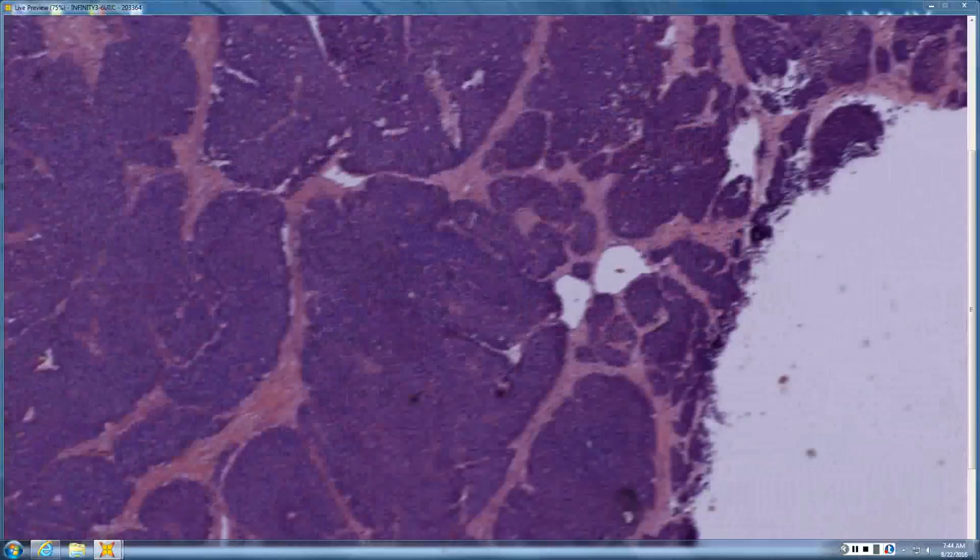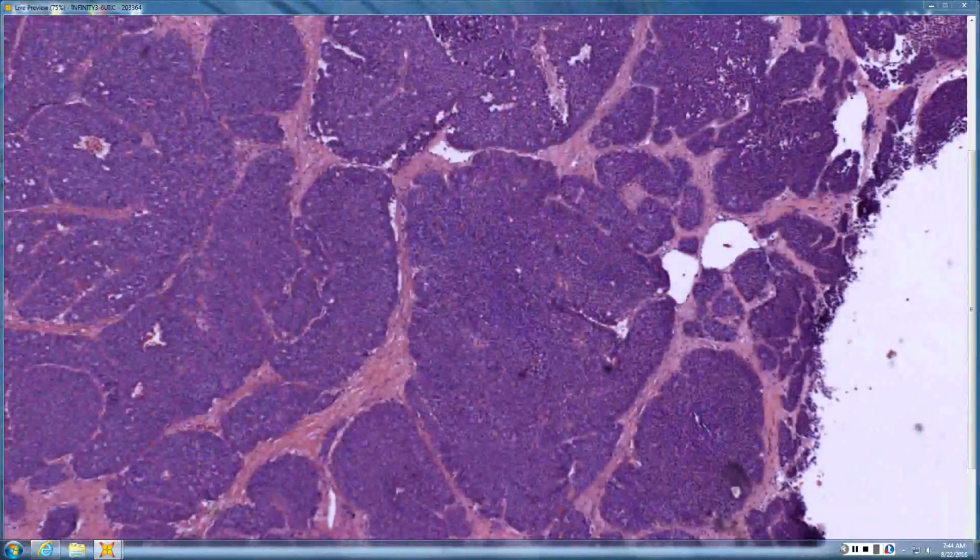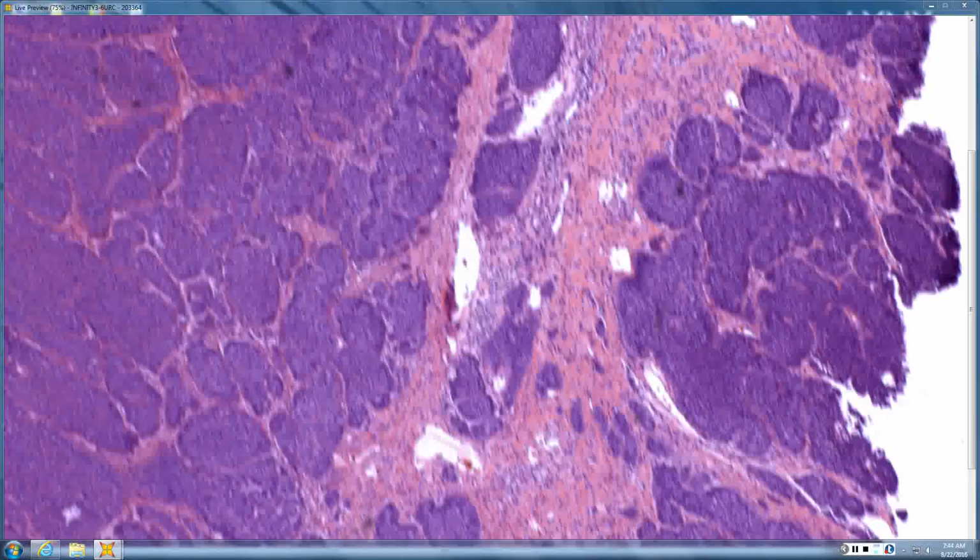Okay. So, David, what do you think? All right. I see lots of islands of blue cells, followed by some red basement membrane. Looks like a cylindroma. Okay.